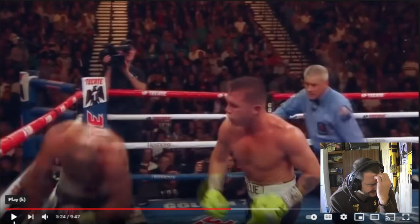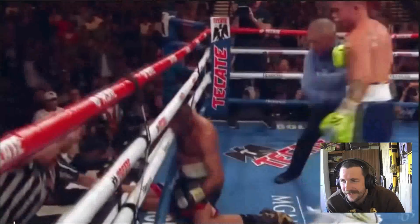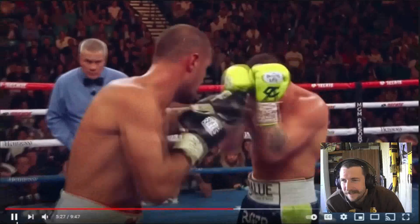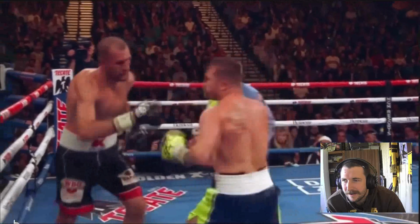Oh, he had him on his skates and then just cracked him. He's caught him with a left hand off balance. Once again, Canelo starts low to pretend he's going to the body, then comes up to the head.